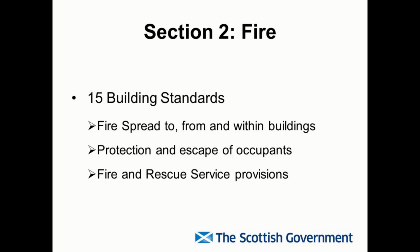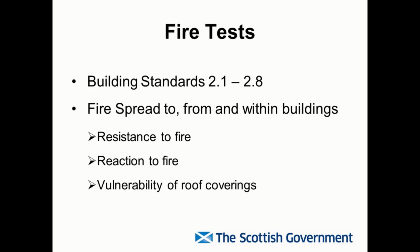You may be aware that in October last year we introduced changes to make building in Scotland even safer, and further measures will be introduced early next year with sprinklers required in all new social houses, all new flats and some new multi-occupancy homes. As we've heard today, there are many different types of British and European standards.